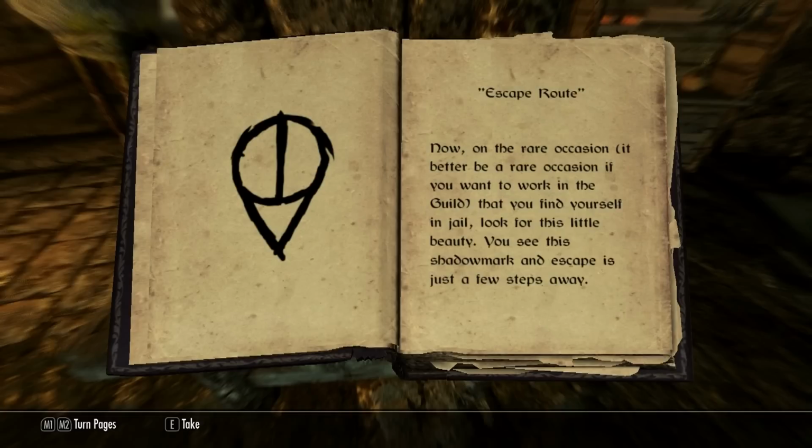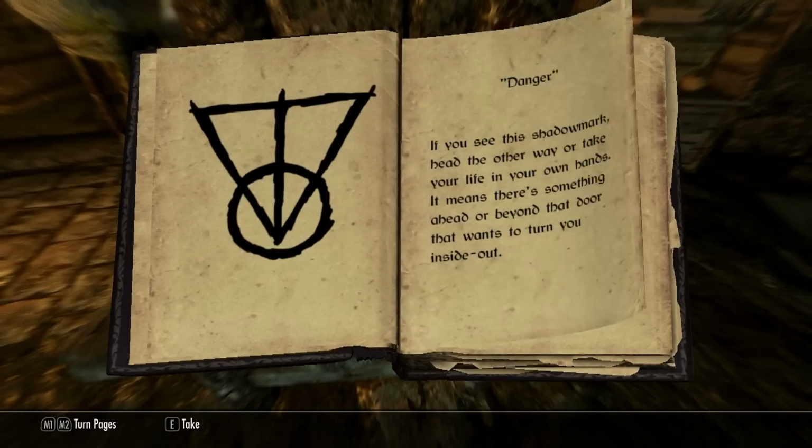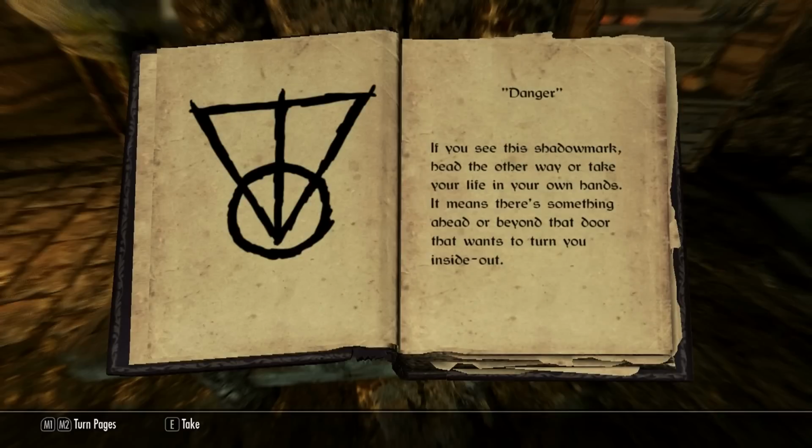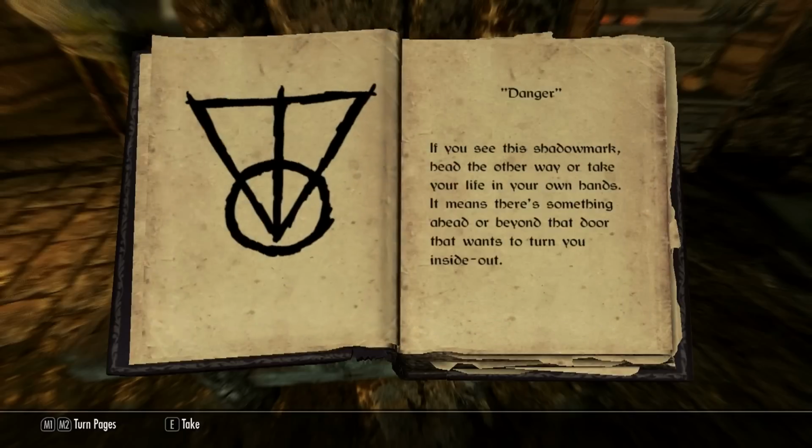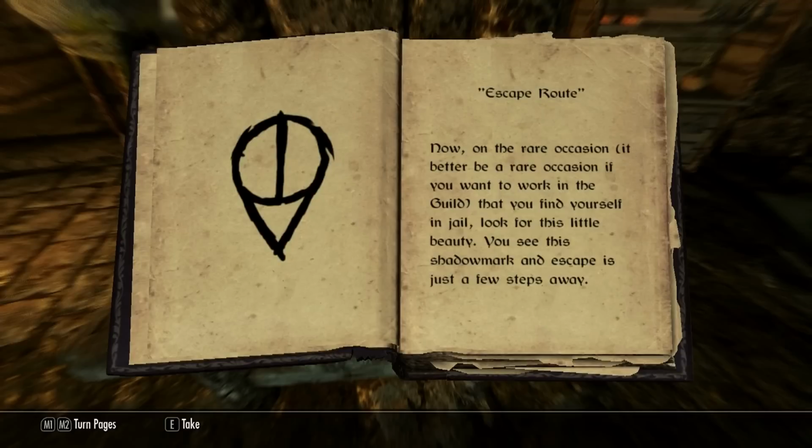Yeah, if you find yourself in jail, look for this little beauty. You can see the shadow mark for escape. Oh, okay. So if you're in jail or whatever, then that'll show you the way out. Either way, this one means there's something ahead or beyond the door that wants to turn you inside out. All right, so these are not very prominent shadow marks.